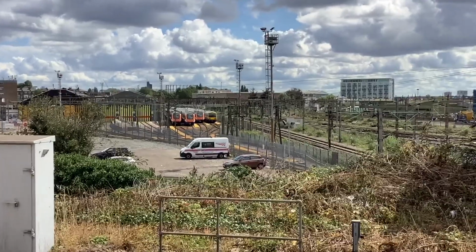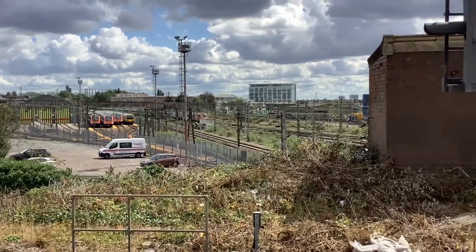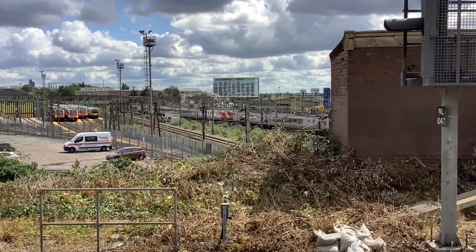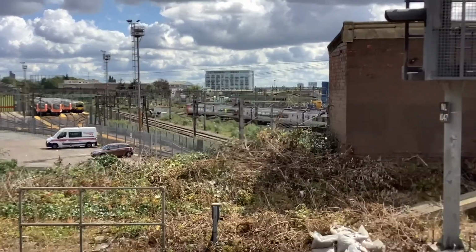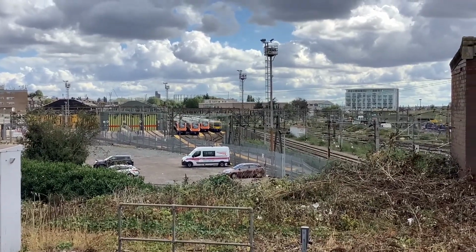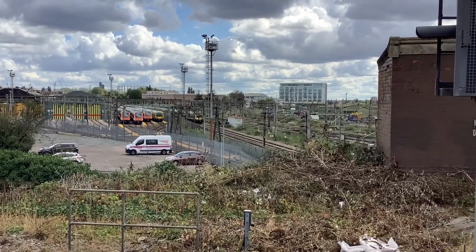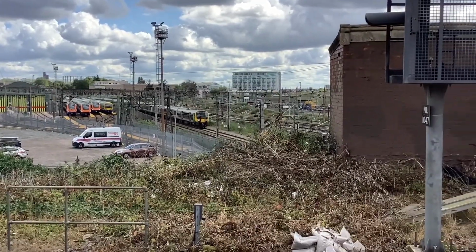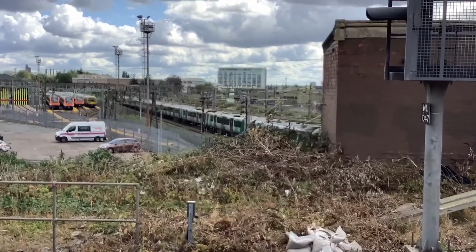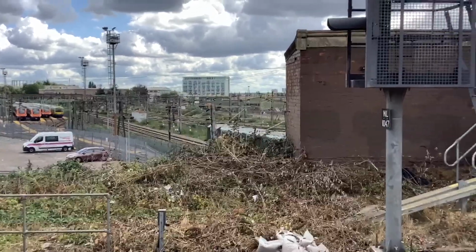Right, there is an Avanti West Coast pairing of Class 221 Super Voyagers from London Euston to Birmingham New Street. Right, there is a London Northwestern Railway pair of Class 350s. This is from London Euston to Northampton. 350233 is leading. 350, not entirely sure, and 350377 is trailing.